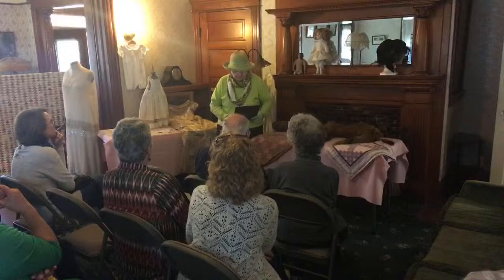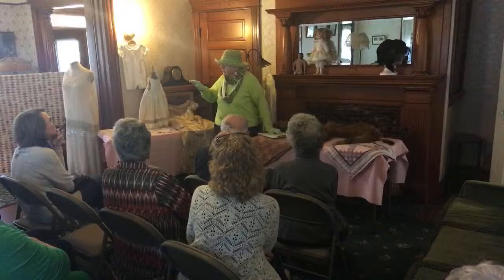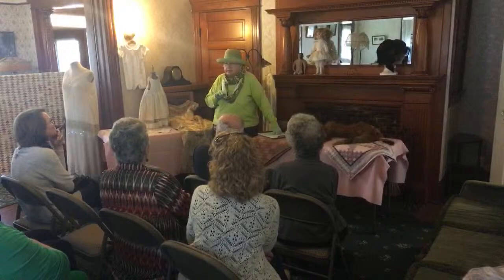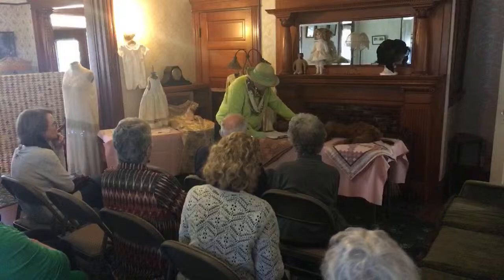On the piano in here, we have placed some household linens. There are napkins, I think there's a pillowcase, there are all different kinds of things that you can look at later. And they cover most of these techniques. We even have a painted handkerchief. I might have it here.